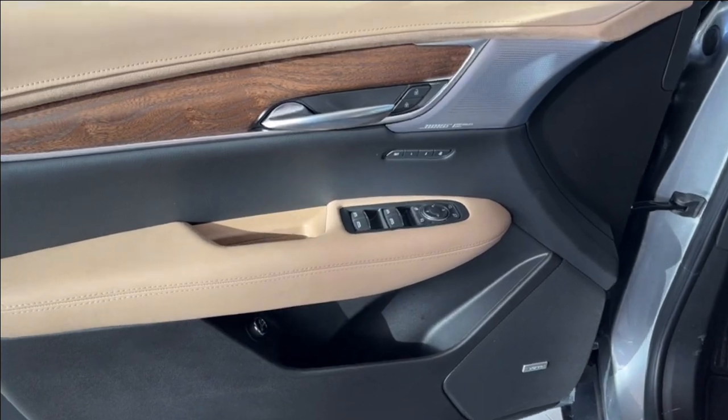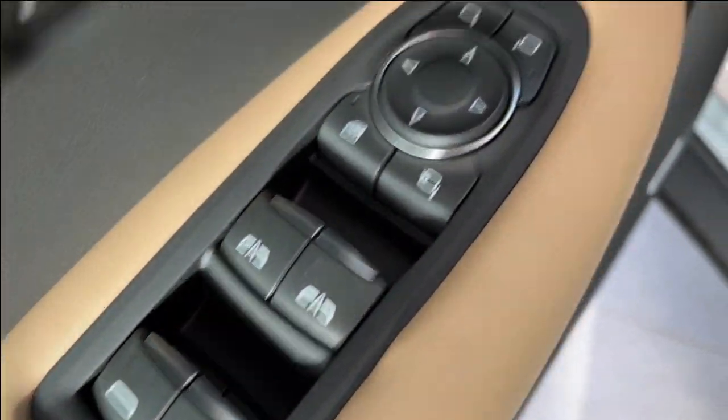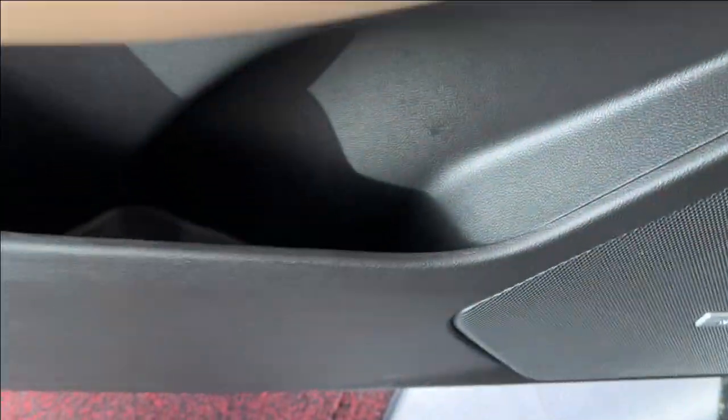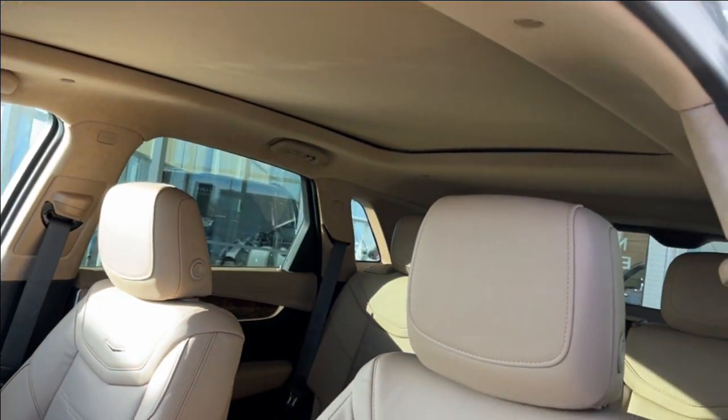Taking a look at our interior, here's our door with power lock and unlock, memory seating, front and rear powered windows, as well as powered mirrors. We've got some storage and cup holder space below, as well as the power liftgate controls. We have the Bose Performance Series speakers on the top and the bottom. And here we can take a look at this beautiful interior.